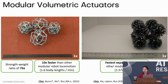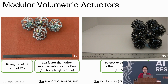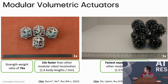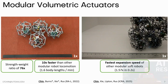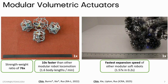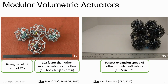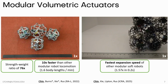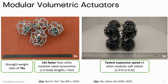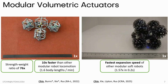And because we're using the geometry to our advantage, that has a strength to weight ratio of 76 times. When we compare this against other modular robot locomotion, we're nearly 10 times faster, again, because we're exerting quite a bit of force and are able to expand so large. If we look at the expansion speed-focused ones, almost immediately you see there's this explosive motion. Out of the modular soft robots we surveyed, we had the fastest expansion speed, expanding 1.57 times our radius in 0.2 seconds. This is able to impart a really high impulse force, and then if I've timed this correctly, this next one will allow it to flip over. So we're getting more dynamic motions than we're used to with modular robots. This is an example of how we can use geometry to achieve new and better performance.